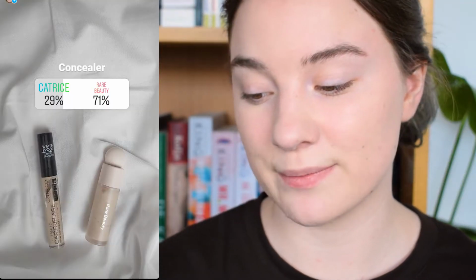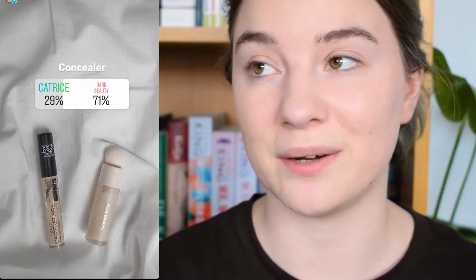I didn't repurchase it for quite some time because I just had so many concealers, and then at one point I only had two, and then I was like, you know what, I'm gonna repurchase it again because I love it so much, and it's one that is very trustworthy for me. But let's see which one you picked, shall we? So 86% of you guys said the Rare Beauty one.